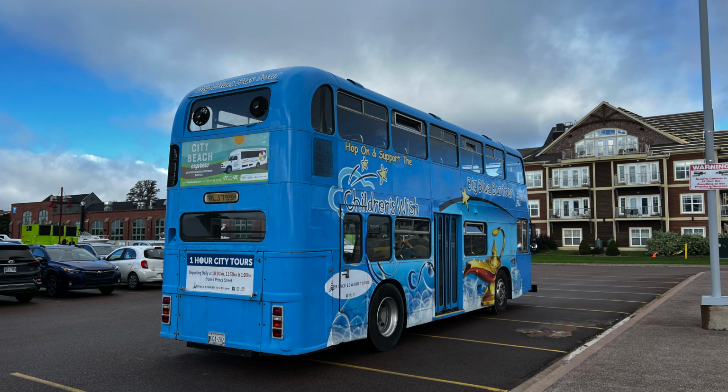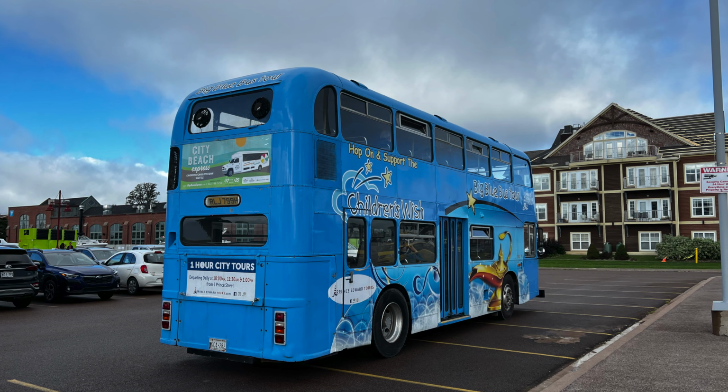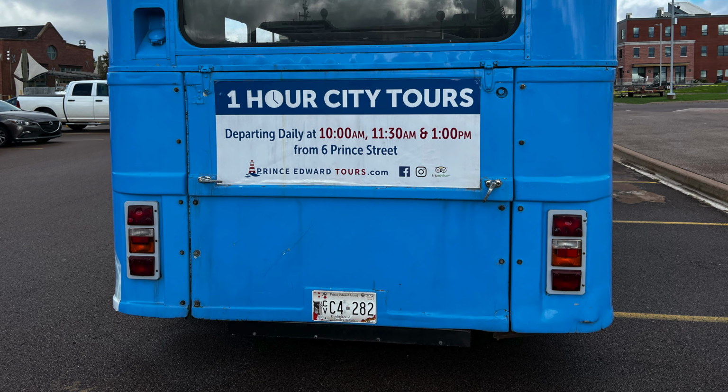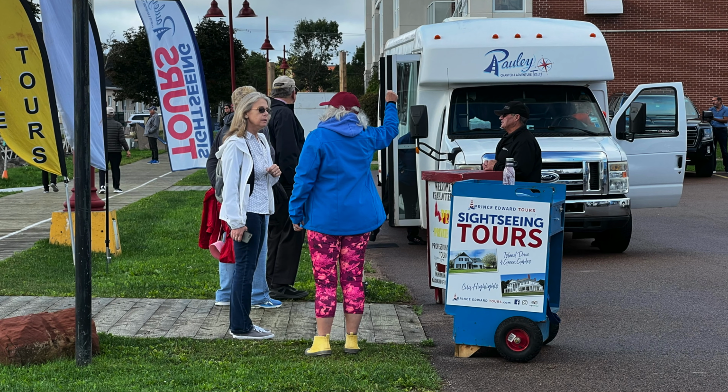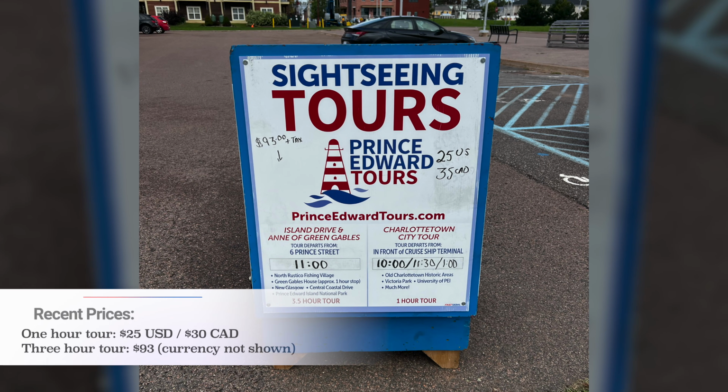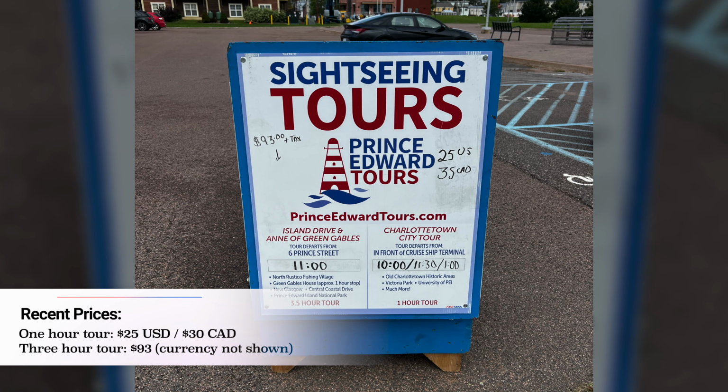You'll often see these city sightseeing bus tours too in this parking area. They typically do 2 different tours, a 1-hour city tour and then a 3.5-hour island drive and Green Gables tour. Again, this photo shows the most recent price points we have seen for these. Now after that, and passing through, you're off to explore downtown Charlottetown.